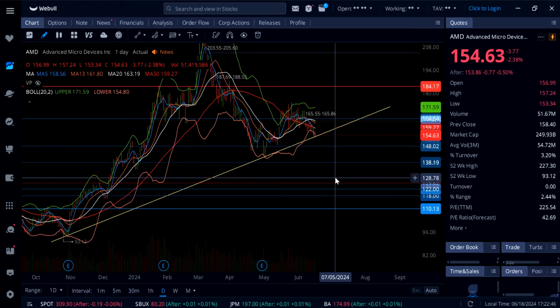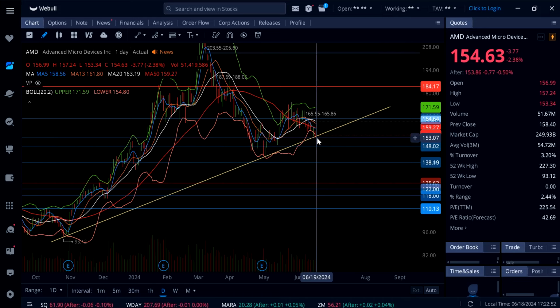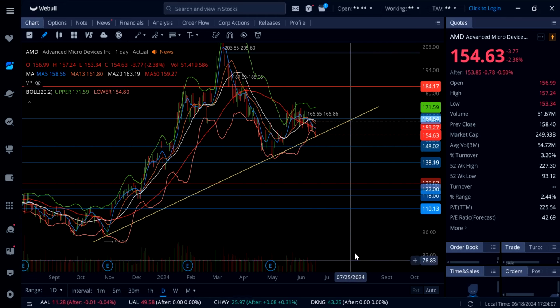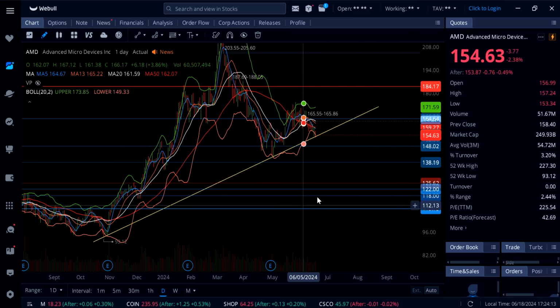Now it's a do or die situation for AMD right here. AMD bulls need to buy this dip right here. As a matter of fact, I actually bought the dip on AMD just a few days ago, a small starter position, and yesterday actually added more into my position. I was immediately green, but that is not why I bought, to sell out for a small profit.